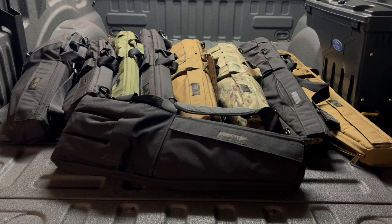Haven't really talked about the quality of construction. They are extremely durable. They use 1,000 denier nylon, YKK zippers, whatever Velcro they're using, hook and loop. 20 years of use, and it's like it's brand new. So I can tell you, these things are really just about indestructible. Can take a lot of hard use. That shotgun case has taken a lot of beatings, been a lot of places, and it's holding up great.